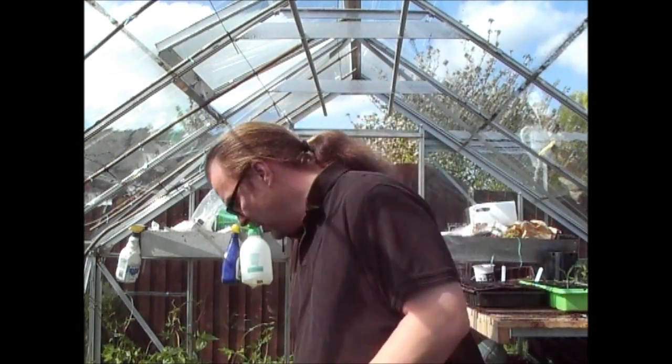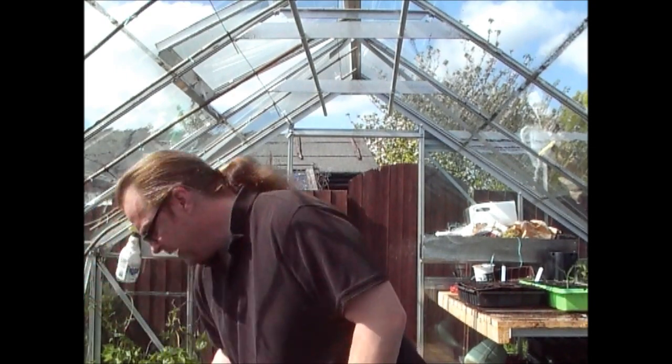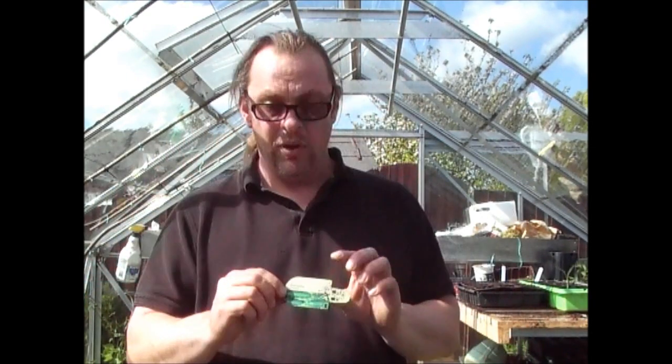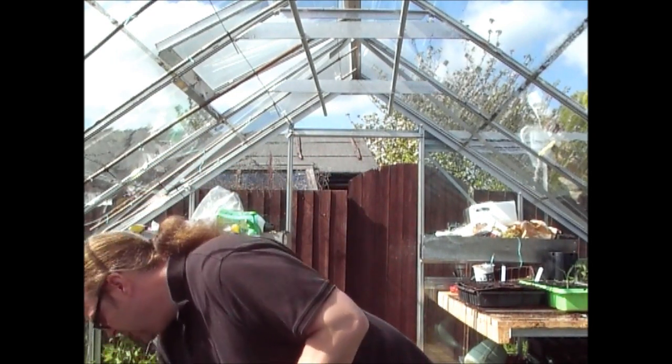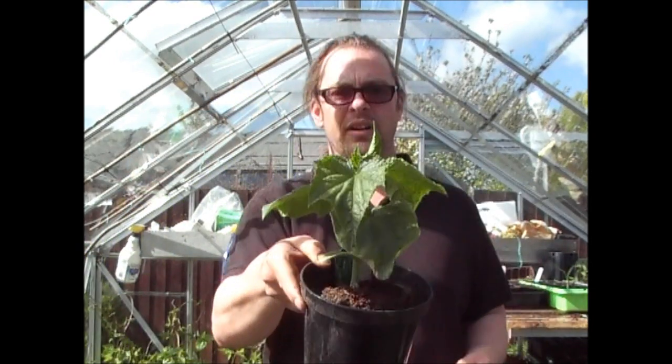Now possibly different strains or different varieties of cucumbers may behave differently, but what I've always done ever since that time, I was advised by a good friend of mine to only buy female plants, and that's all I've done ever since. So as I showed you last time, the plants that I've got down here are the F1 female cucumbers, and they're doing quite well at the moment.